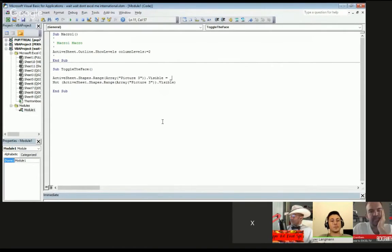So toggle the face is the macro, and all you need to know about toggle the face is, like I said, the name of the picture, shape, whatever. Excel always assigns a default name. You can see it up in the name box. In this case, picture 3 was the name that came in by default when I cut off Kasper's head and pasted it onto the little host body there.